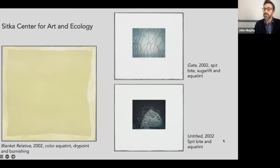I really think of 2002 as the year that she really comes into her own in a way as a printmaker. She does two residencies at two different print studios, one the Sitka Center for Art and Ecology on the Oregon coast, and then the other, which we'll talk about in a minute, at Crow's Shadow. And this really begins her collaborative practice as a printmaker.